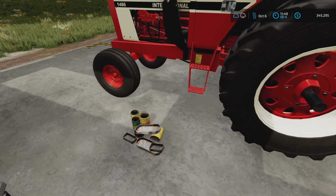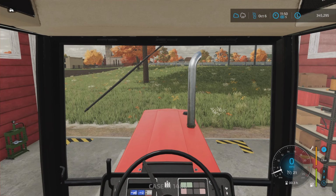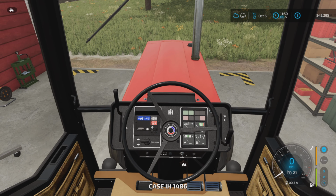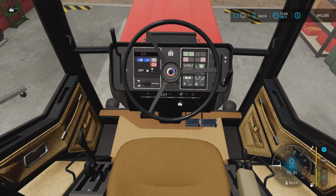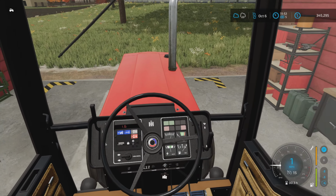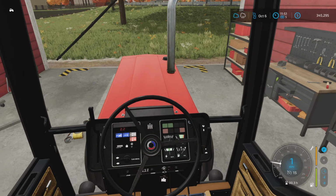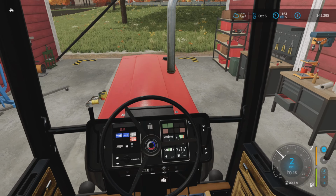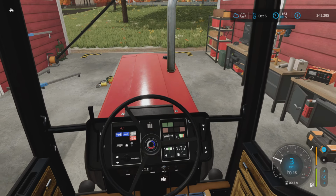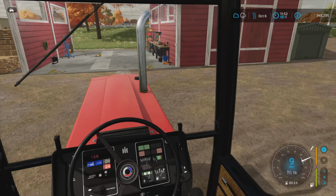And to expand upon that, I think I finally got this thing running. So let's hop in and, come on. Yeah. Okay, cool. Does this thing reverse? It does, but I have to manage the throttle here. Try all the way up. Alright, yeah, that's good.